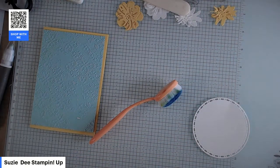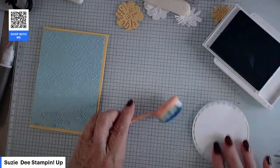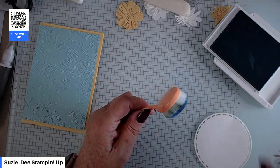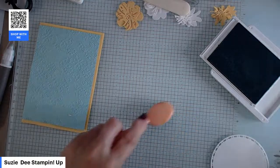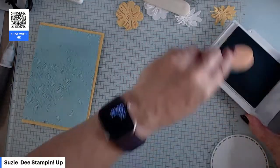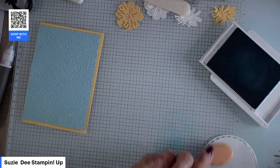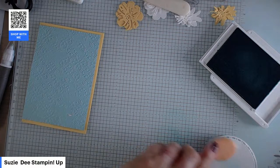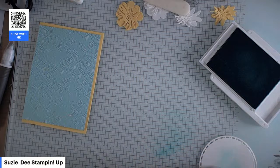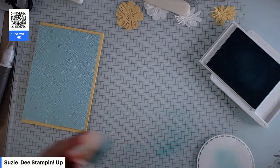And I've got ink everywhere over it. Now, just slightly, I'm not good at this either. So I want to put a bit on there. Didn't do it hard enough, did I? Oh, yeah. And I just want to go around in a circle and put a little bit of that Pool Party on the middle, just to give it a bit of a highlight.